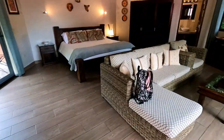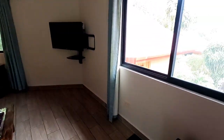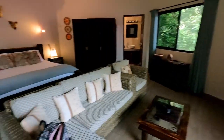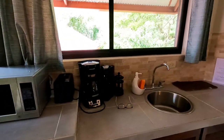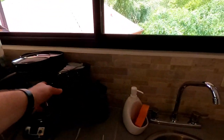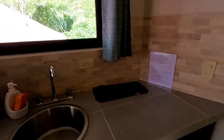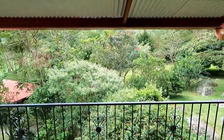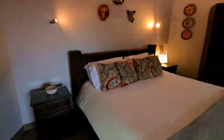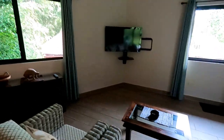The room. Look at this. This thing's huge. Wow. Alright, so we got a fridge, microwave, toaster, coffee pot, hot water, ooh, a French press. Good, because we just bought some coffee. Sink. Look at that, we got our own terrace. Look at our view. We'll go outside there in a minute. Look, king bed. Look at this couch. Big TV.